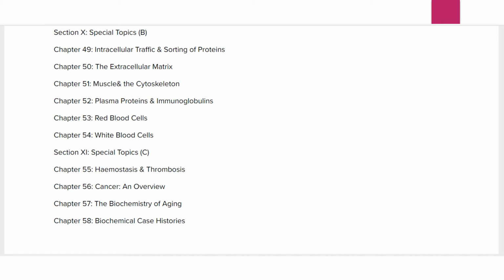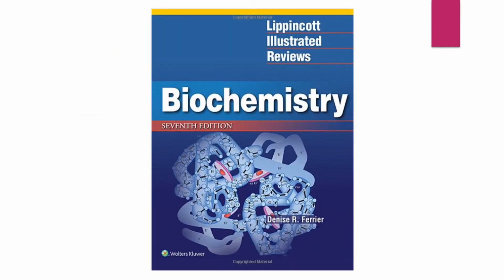Similarly, whenever you talk about the chemistry of nucleotides, you can find well explained structures over there. And whenever you talk about the chemistries in the rest of the books, for example, we talk about the Lippincott Illustrated Reviews.